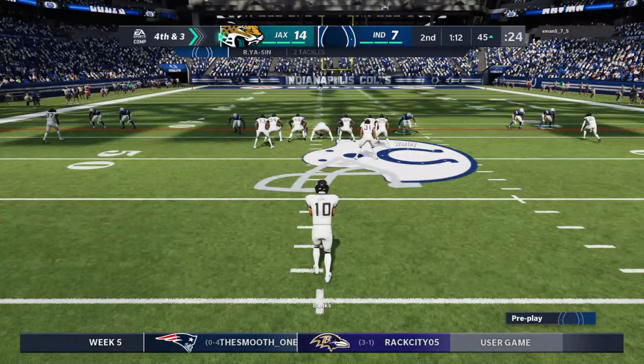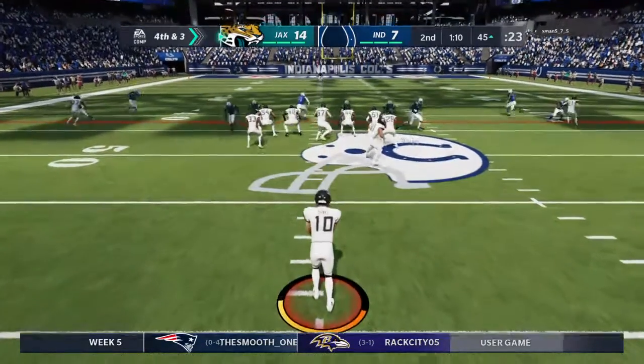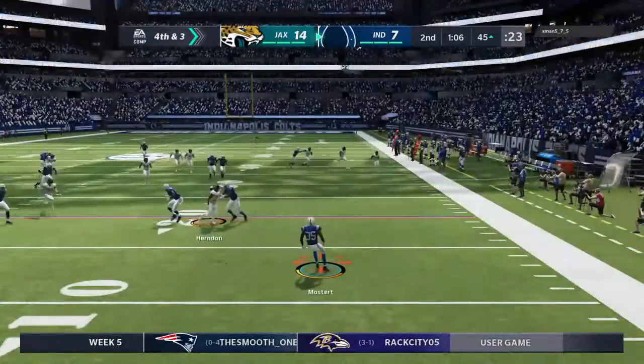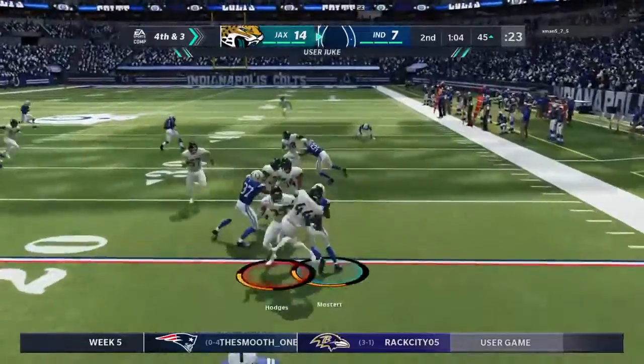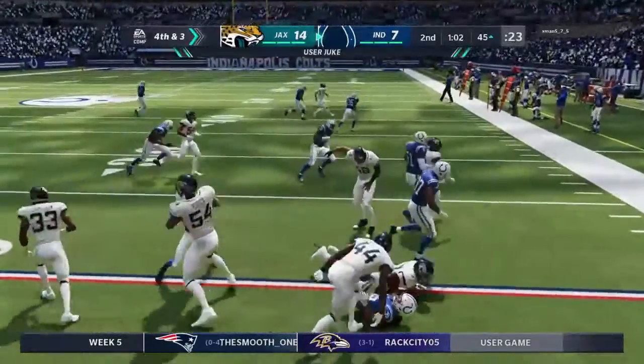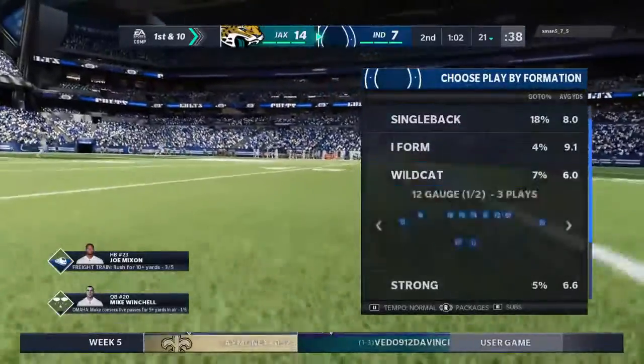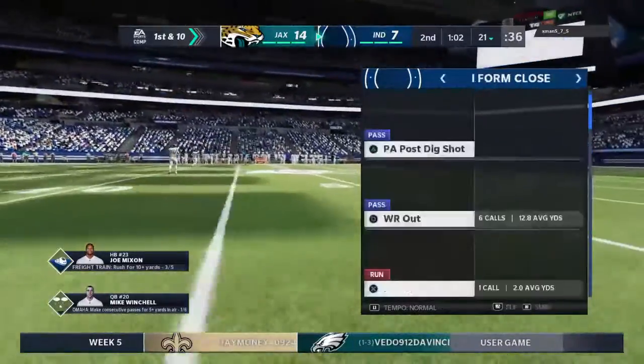And the Jaguars send out their punter, as he should be able to pin him back deep here with his first punt. This is taken at the 15. Officially, that'll be marked down as just a 28-yard punt. And the Colts will go on offense here, 1st and 10.